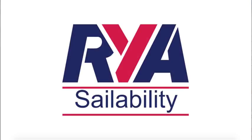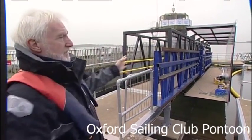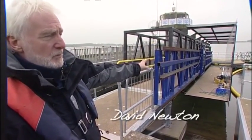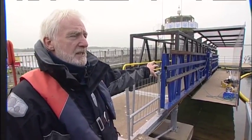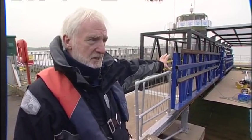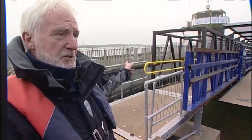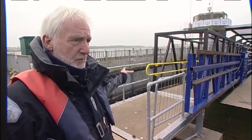Okay, well, the first thing you notice about our pontoon here is that we've got two bridges. The one on the right hand side will eventually have a car in it into which wheelchairs can be set so that they can go down to the main bridge and then out onto the pontoon. And then next door you've got the ordinary walkway bridge.